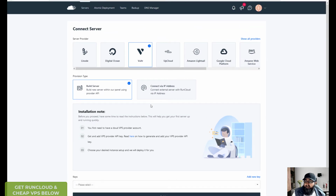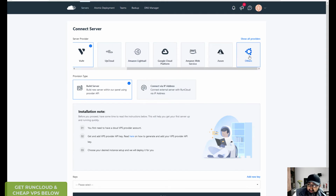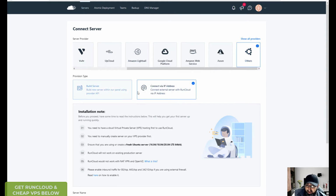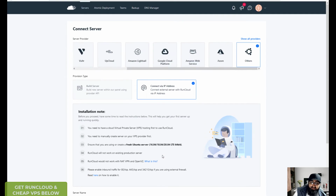Okay, fine. But because my servers are from small providers, I just click on others and do connect via IP address. I give the server a name, which is normally the same name that I've got in my control panel where my server is hosted, and the IP address. And then you click on add server. Then they'll give you 4 or 5 lines of code to copy and run on the server.